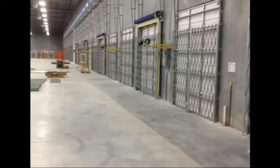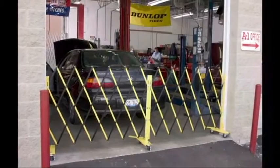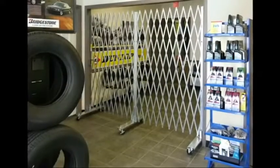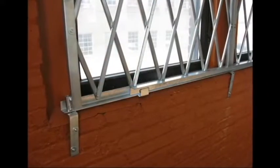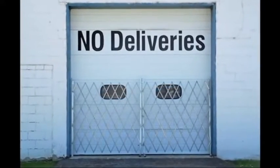When it comes to buying material handling products, look no further than Illinois Engineered Products. Folding security dock door gates provide a cost-effective solution to protect against pilferage and unauthorized entry. These security gates easily block off restricted areas while allowing temporary access.